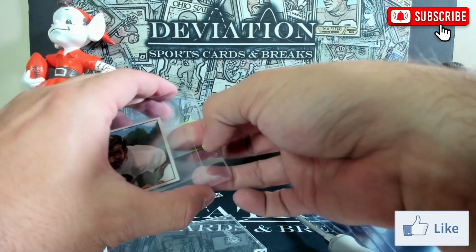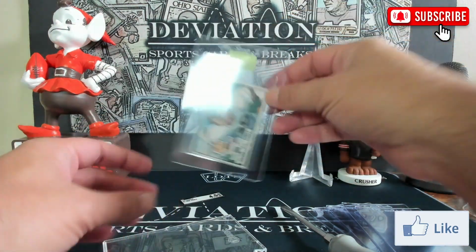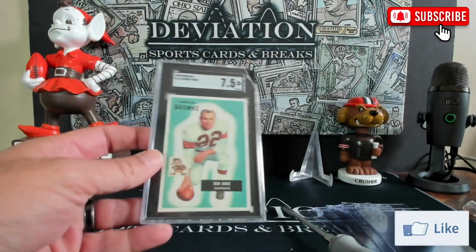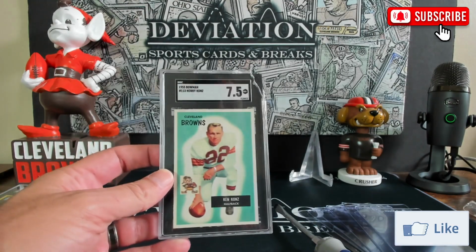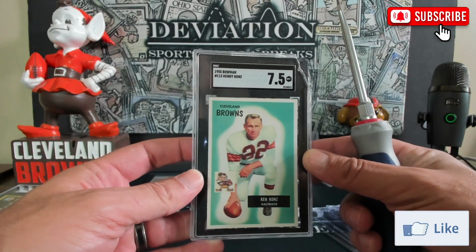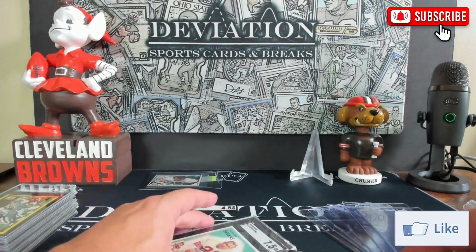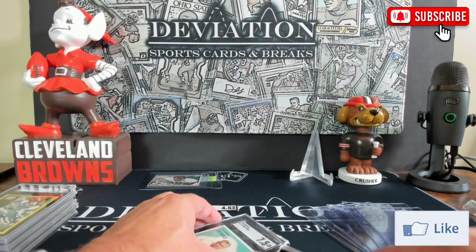Make sure I don't damage it in any way. Okay, there we go. First card up. Okay, second card up. We have a 1955 Cleveland Browns Kenny Konz, card number 115. This card is an SGC 7.5. So again, we'll go ahead and crack this out of here.